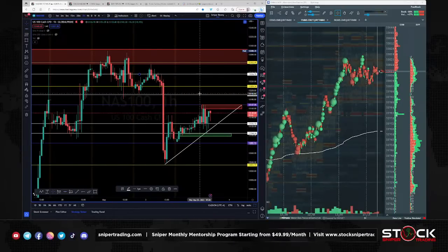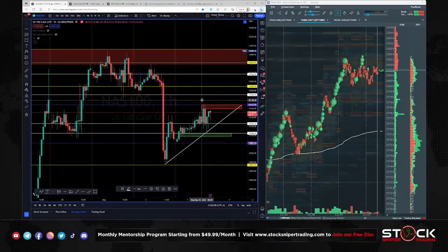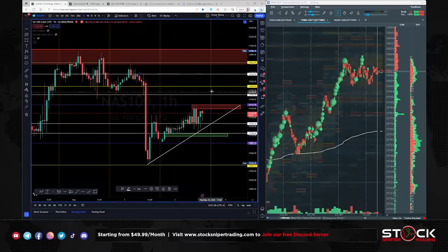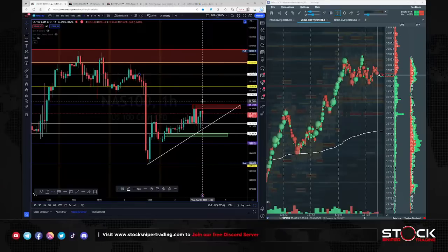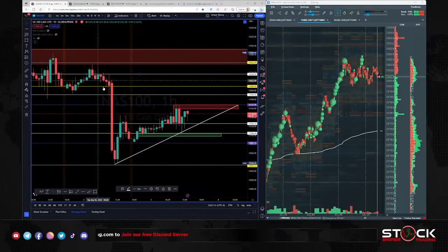Okay, makes sense, guys? So white is hourly, daily, next hourly, daily, okay? And it can react at every one of these lines, okay? But the yellow is obviously higher time frame significance, it's daily. The white lines are hourly, like how the hourly candles we're trading in here.